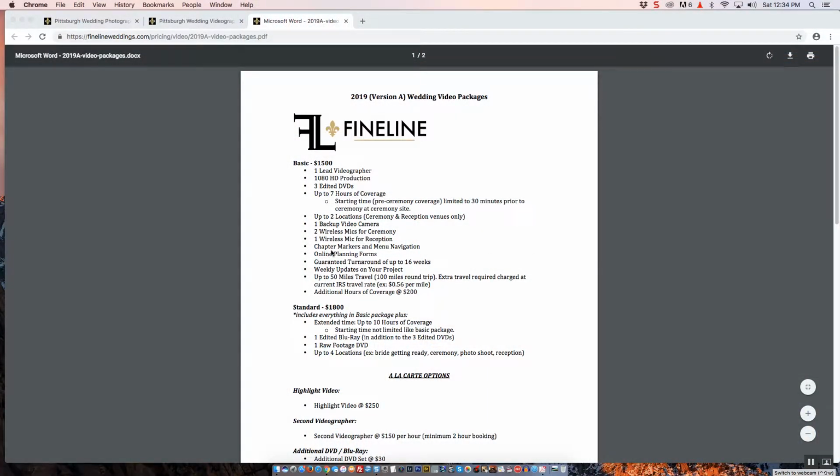Getting back to the packages, chapter markers and menu navigation. When you receive your DVD and you pop it in, first it'll fire up with a menu like you would be accustomed to with any DVD. We usually break down the DVDs into 2 parts, the ceremony and reception. So basically the first half of the day and the second half of the day.